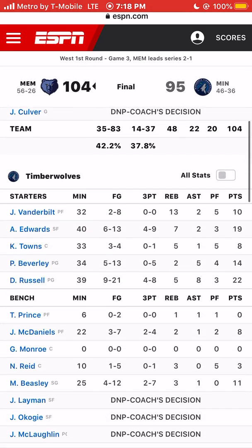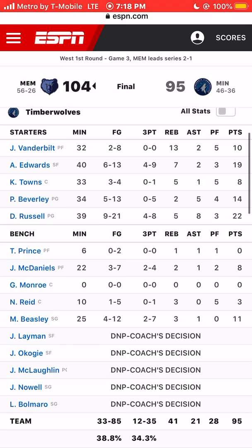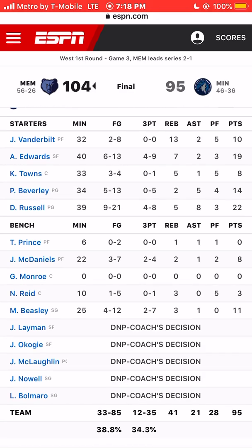Let's check out the stats for the Minnesota Timberwolves. 4 players scored double digits. Their leading scorer was Russell with 22 points. Beasley gave them 11 points off of the bench, but they only had 1 player score double digits off of the bench. You see McDaniels played 22 minutes and Reed played 10 minutes. McDaniels only had 8 points and 2 rebounds in this game.